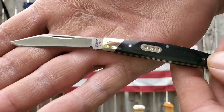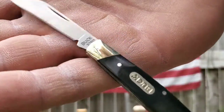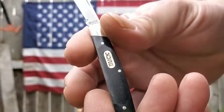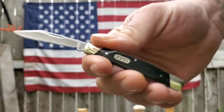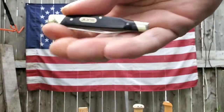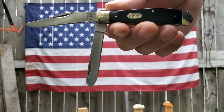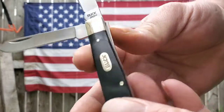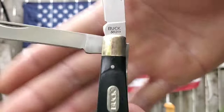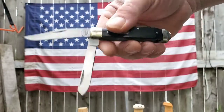I forgot this guy's name, but it's the Buck 379. Made in China. Nice little knife. Got the Buck Trapper, I believe it's called. Buck 382. Made in China. Sweet blade.